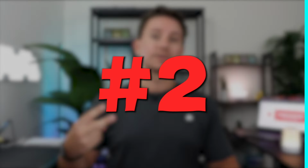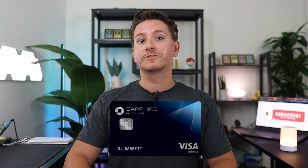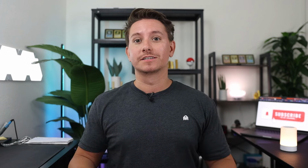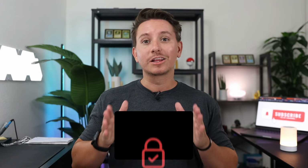Mistake number 2 goes along with the first mistake, and that is not downgrading your credit card instead of canceling it. So in the same case of the Amex Platinum from before, which costs $695 per year to keep open, or the Chase Sapphire Reserve, which costs $550 per year to keep open, some people will decide after several years that they're not getting any value out of it anymore, don't want to pay that hefty annual fee, and close their account. Again, closing the credit card will lower your credit score.